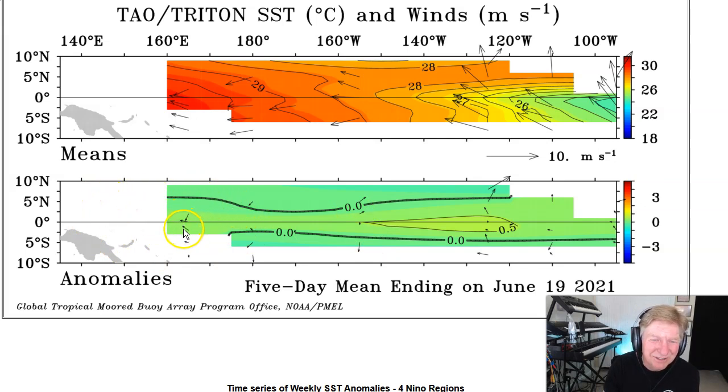Maybe a little bit stronger out of the east and one little area here, but no clear signs of the active phase of the MJO. But the inactive phase would enhance the trades and make them stronger out of the east. So we see no sign of that either. Kind of a neutral pattern, it looks like, at least from this one chart. Let's go look at the forecast.